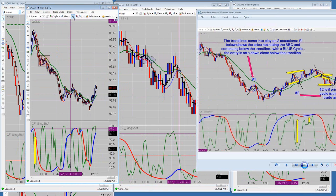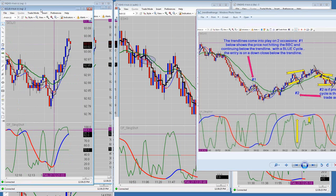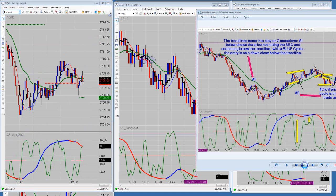I know some of the guys in the live trading room did much better than me, and I had 23 ticks profit on it. And I know there were guys that did much better than that. All right, moving on to the Russell.